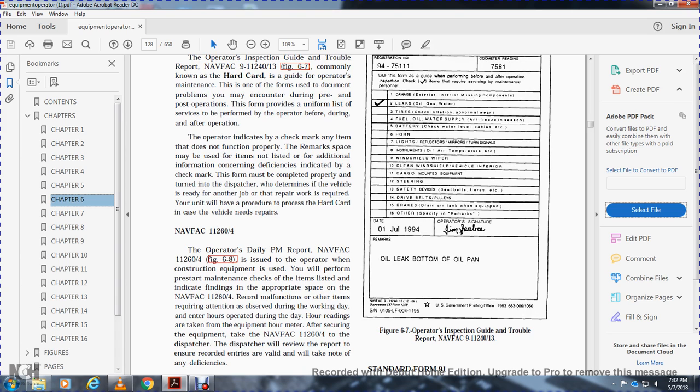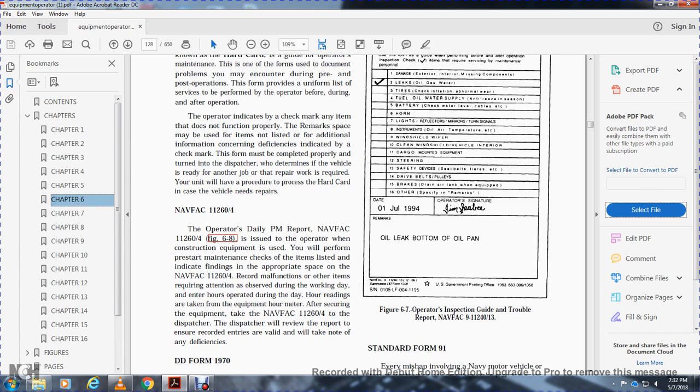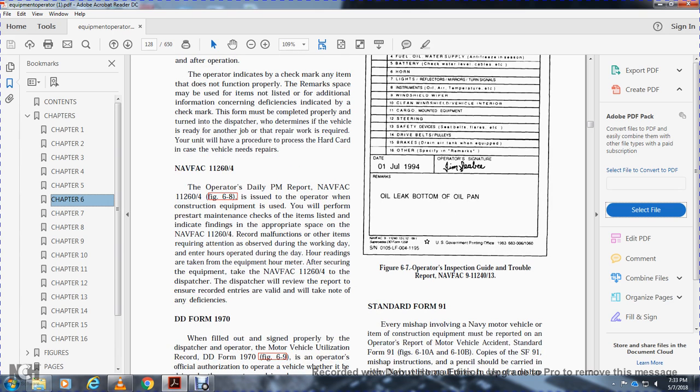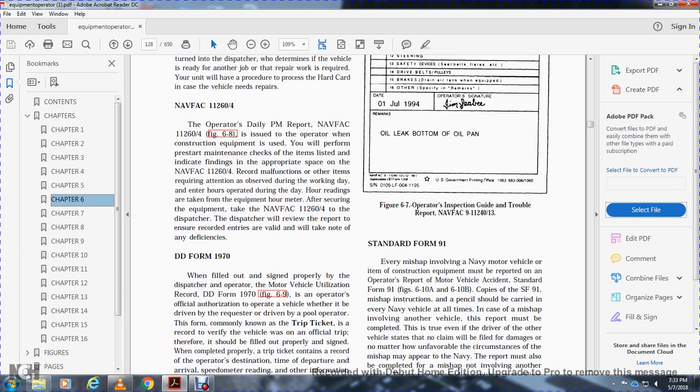Navy form 11-2604, operator's daily preventive maintenance report, figure A68. The operator of construction equipment will perform and record the maintenance checks of the items listed, indicating the findings in the appropriate space on Navy form 11-2604. Record malfunctions and other items requiring attention observed during the working day, along with the operator's hours for the day and the hours and meter readings of the equipment. After completing Navy form 11-2604, the dispatcher reviews it to ensure the record is entire and will take note of any deficiency.